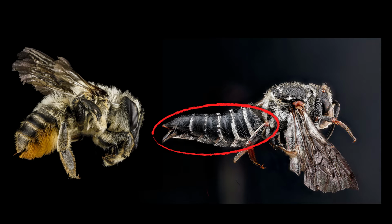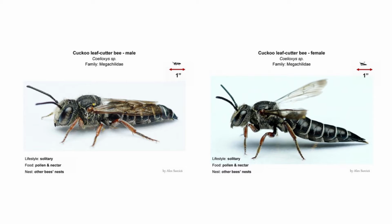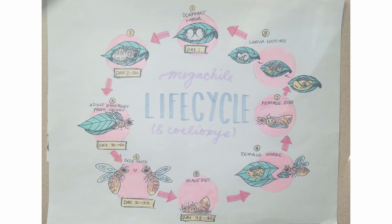They also have pointed abdomens, earning them the nickname sharp-tailed bees. Males have a spiked abdomen, while females have an almost triangular abdomen, perfect for sawing through a leafcutter's brood cell in order to lay her parasitic eggs. The cuckoo's adaptations go beyond mere mimicry.